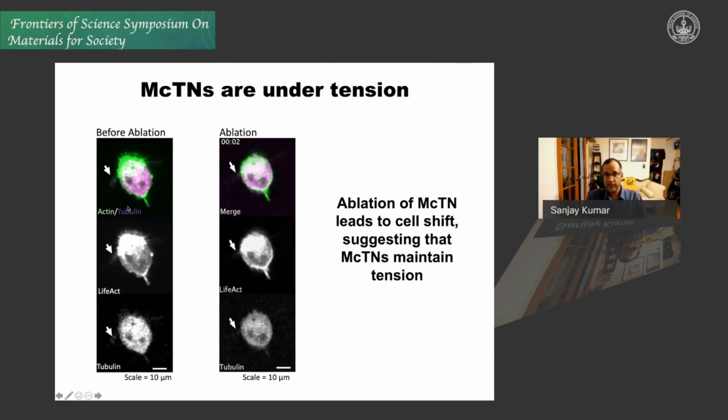To get some insight into what these microtentacles are doing, one question we wanted to ask is what sorts of forces do they bear? Are they, for example, bearing tensile forces that are generated by the cell body? And so a simple experiment that we did, which I'll talk in a little bit more detail later about, is called laser ablation. So we can take a femtosecond laser and physically sever one of these microtentacles. And in this experiment, we asked, what happens to the rest of the cell when we do this? What is the nature of the recoil?